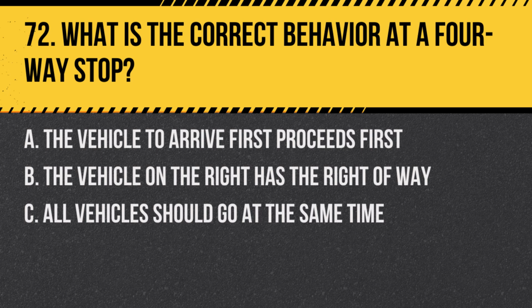Question 72. What is the correct behavior at a four-way stop? A. The vehicle to arrive first proceeds first. B. The vehicle on the right has the right of way. C. All vehicles should go at the same time. Answer. A. The vehicle to arrive first proceeds first. If vehicles arrive simultaneously, the one on the right goes first.